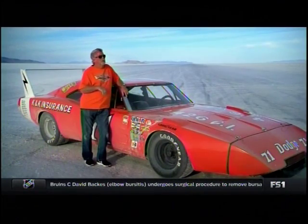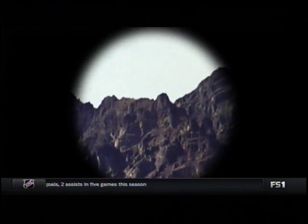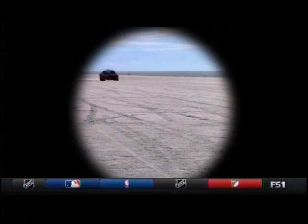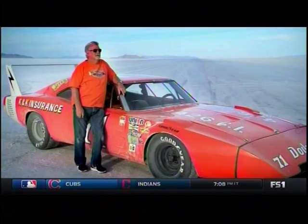I had a long telescope, and I was watching the car. I hollered at Harry, I said, Harry, this car has left the ground. The mirage of the salt made it look like the car had taken off into the air. It looked like a big fireball going across the sky. And that's what it was. It was a badass meteor.